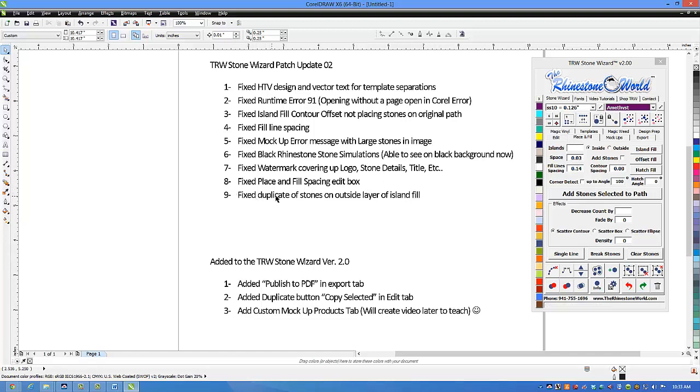And then we got the fixed duplicate of stones on the outside layer. So some people, when they were creating an island fill, it was actually placing 2 stones on the outside layer on top of each other. So that's fixed. And the cool thing is, a lot of these things not many of you even saw, which is great because they were minor issues.